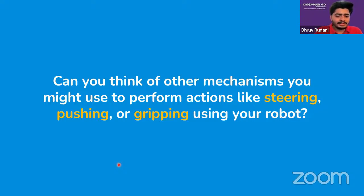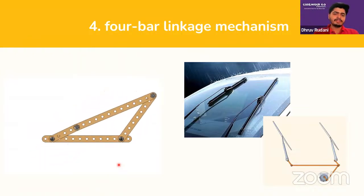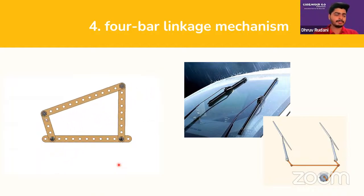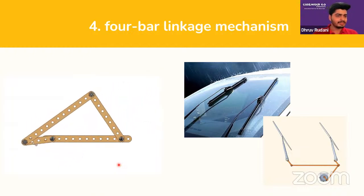Have you seen our Quirky pick and place robot, right? So the pick and place robot has a mechanism which functions in a certain way so that your cube is picked up using a Quirky. So let's have a look at those kinds of mechanisms and how you can make that kind of mechanism by yourself. So the first one is a 4-bar linkage mechanism. Have you ever wondered how car wipers work, right? This is the mechanism behind your car wiper's function.